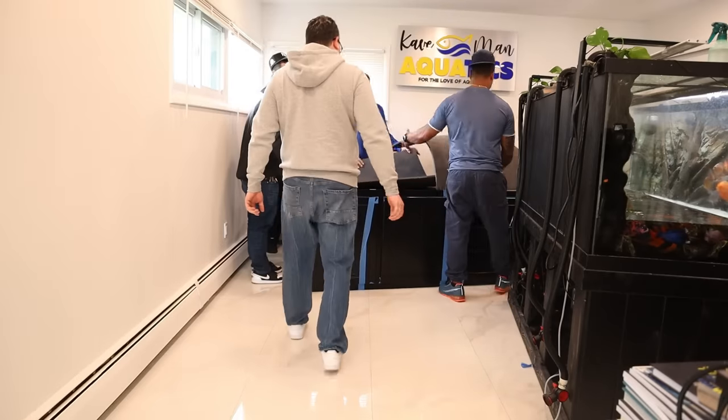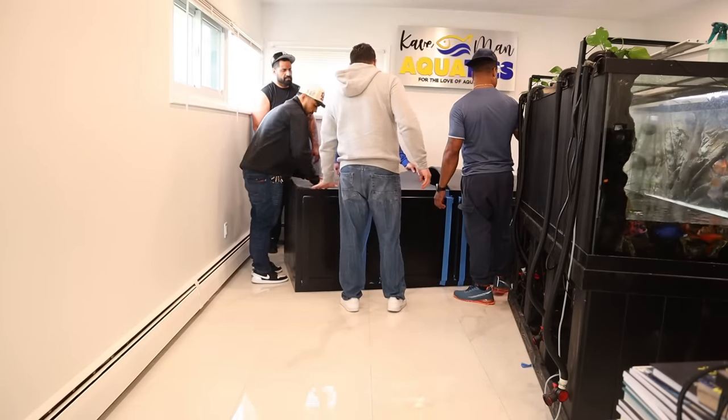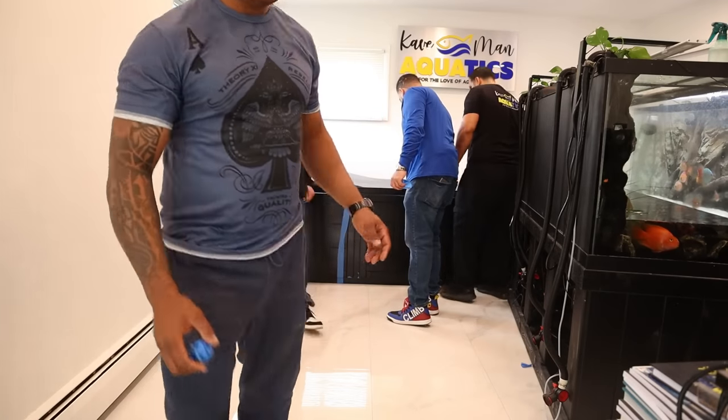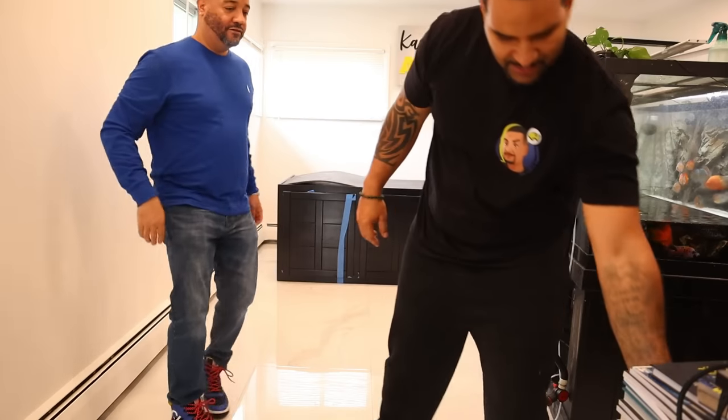Your tank from Custom Aquariums comes with this very important piece of cushion that goes underneath your tank above the stand. If you do not install it, you will void your lifetime warranty. All right, let's go. There's a garbage can right here. You're making a mess, bro.